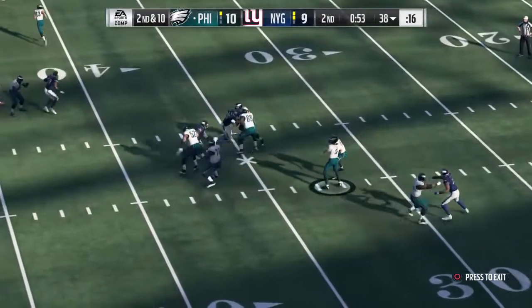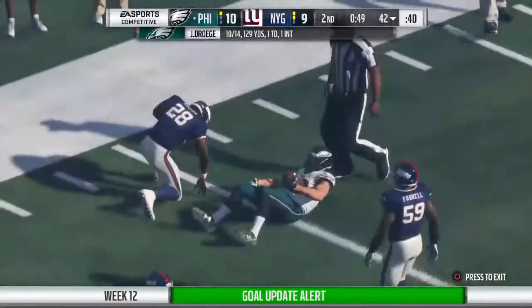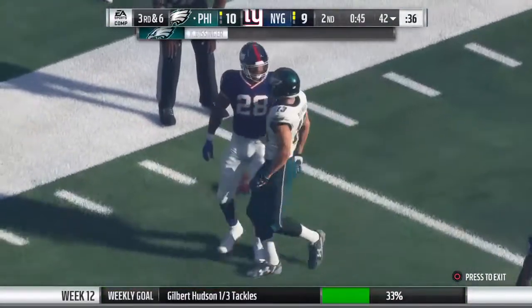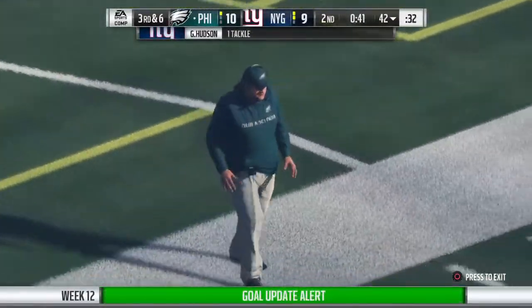To throw here on 2nd and 10. And he comes back with one complete. And to the 42-yard line here and brought down there. 4 yards on the completion, and it sets up a 3rd down.